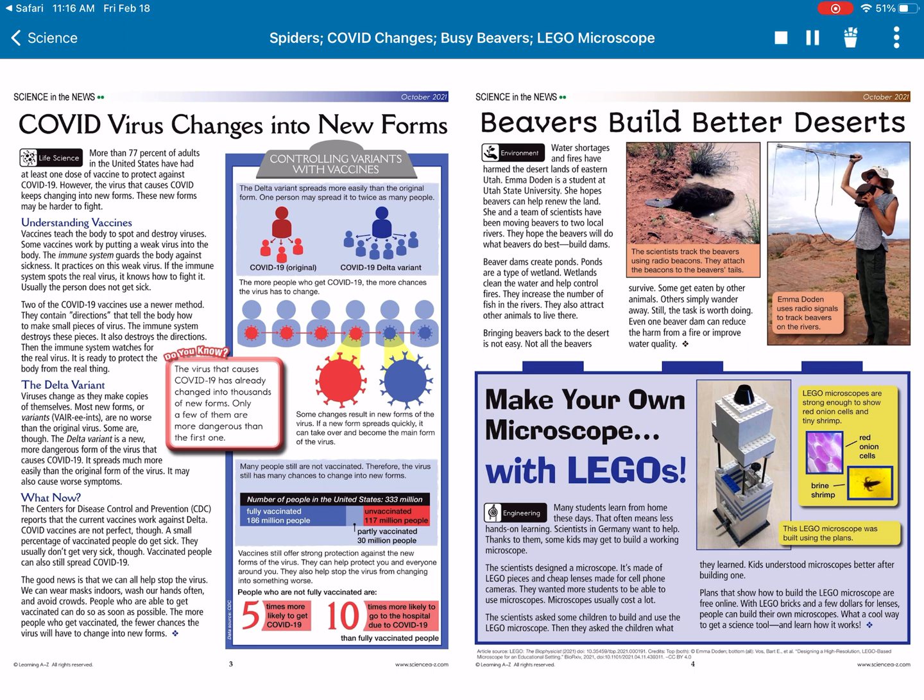Plans that show how to build the Lego microscope are free online, with Lego bricks and a few dollars for lenses. People can build their own microscope. What a cool way to get a science tool and learn how it works. This Lego microscope was built using the plans. Lego microscopes are strong enough to show red onion cells and tiny shrimp.